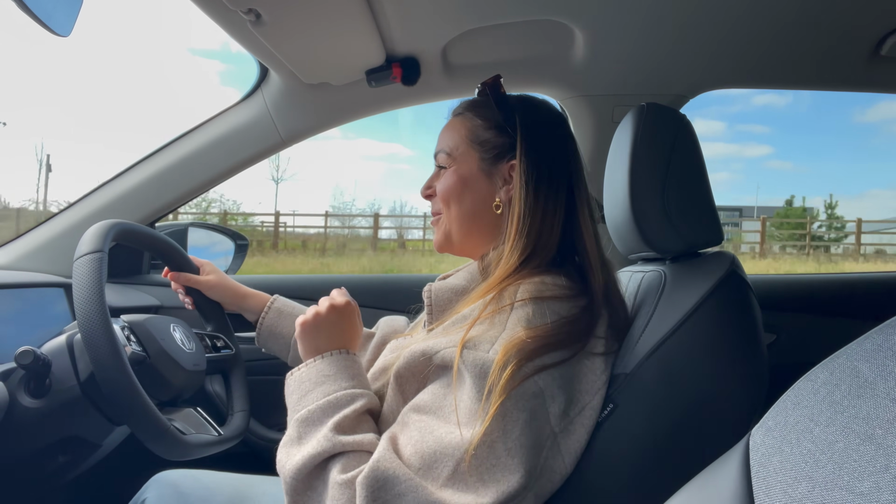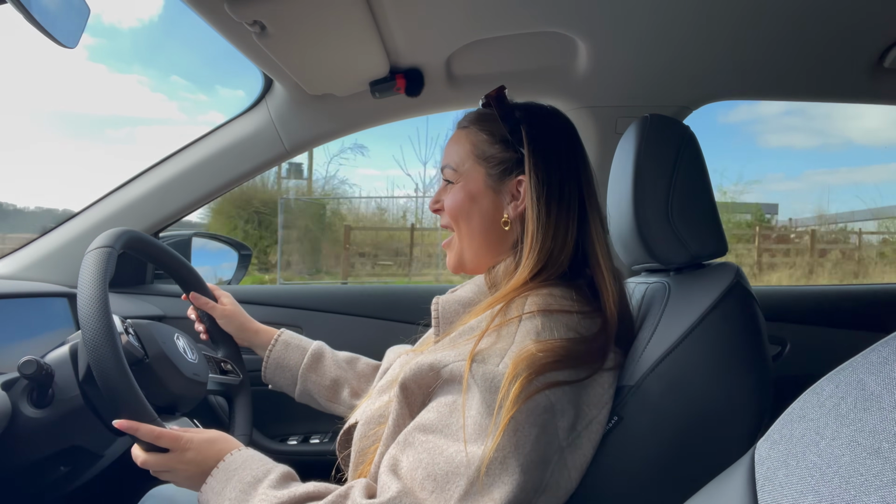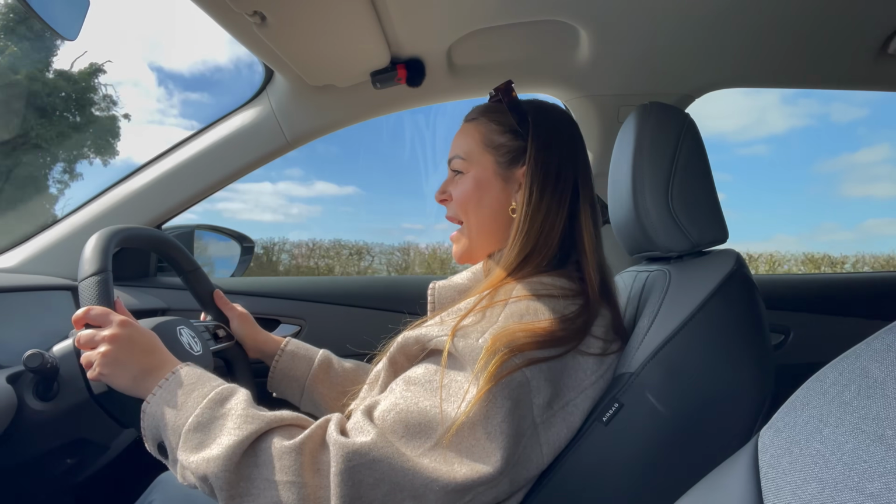That turning circle is excellent. I've been really impressed with the turning circle. I'm not really finding too much to dislike about this car. MG say that it's one of the most powerful in its class. But actually, power delivery feels linear rather than brisk. So if I slow right down, what we'll do is we'll stamp on the accelerator and we'll see if it makes a difference. And stamp on the accelerator.